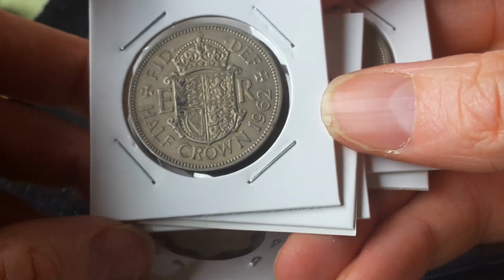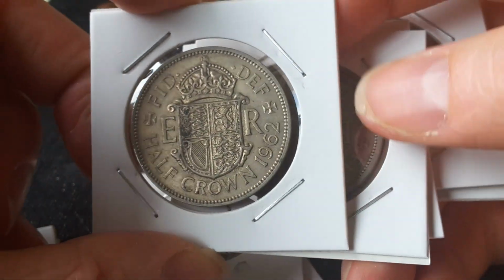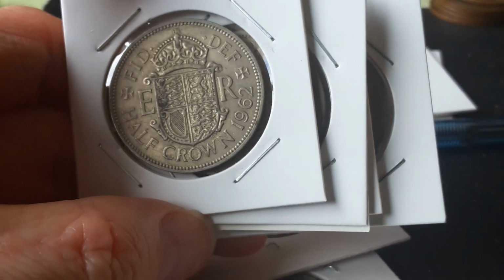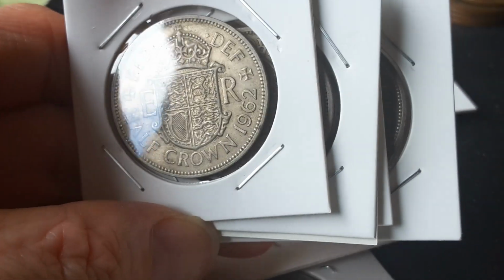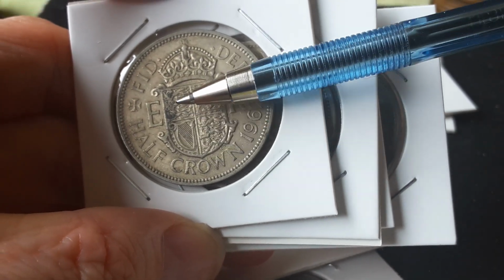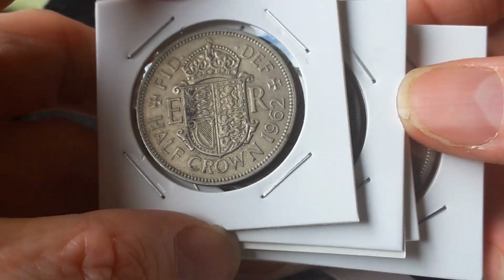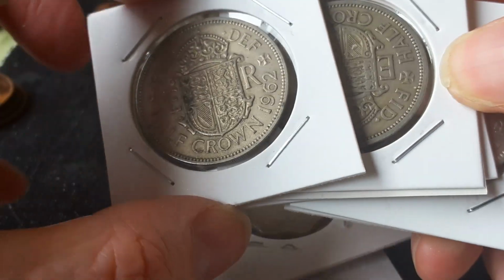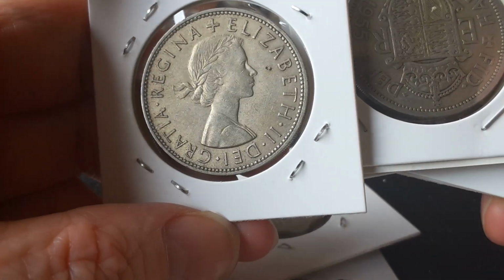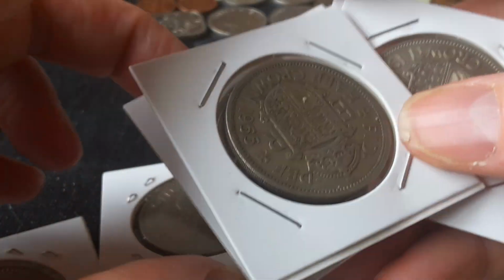And the last that we got is some half crowns. So we've got 1962. So we've got the coat of arms of... I hate it when it does that. See that? That's distracting. So we've got the coat of arms of Ireland, England and Scotland. You see Wales is not here because it's classed as part of England. And this one you're probably paying about $5 to $10 roughly. So a nice coin, Elizabeth II.